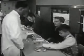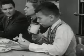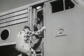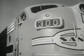For passengers who don't want a big meal, this train has a lunch car. Bob has ordered a sandwich for lunch and a glass of milk. And while he eats his sandwich, the train is approaching a station. It's just a small one, but it's important for the train crew because here, the engineer and his helper are leaving the train and a new crew takes over. This way, the train has a rested engineer every few hours.